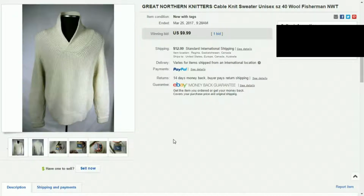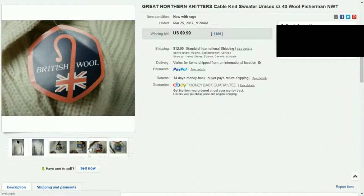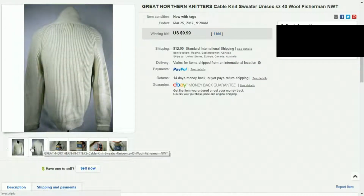And I think the lesson is that sometimes you just have to take risks, take a chance and try new things. And so I think that was the lesson with this sweater. Again, Great Northern Knitters. I probably would not pick this up again.